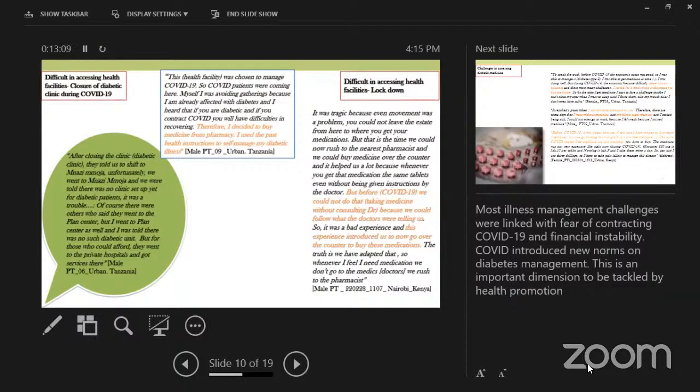So, difficulties in accessing health facilities in relation to the closure of the diabetic clinic during COVID-19. One participant, and I think this was a very interesting story for me, said that after closing the diabetic clinic, they told us to shift to Nazimonia. Unfortunately, we went to Nazimonia and we were told there was no clinic set up yet for diabetic patients. It was a trouble. Of course, there were others who said they went to the plan center, but I went to the plan center as well, and I was told there was no such diabetic unit. But for those who could afford, they went to the private hospitals and got the services.